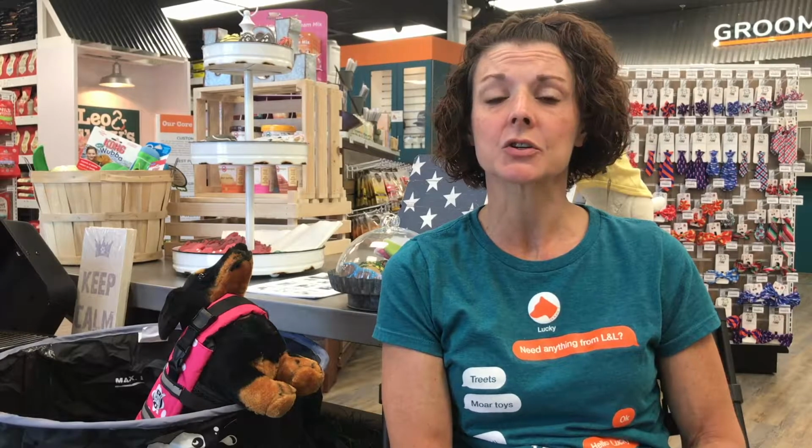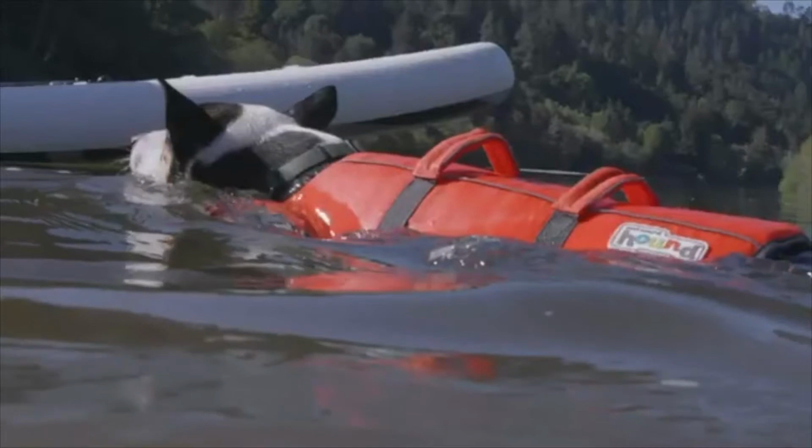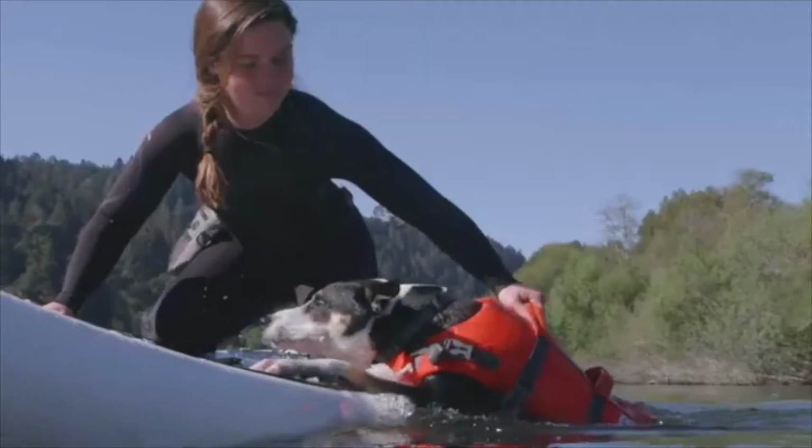The best thing to do is hold on to them nice and tight, make them feel secure, and let them settle down. Once they're settled down, you can let them out, and then they actually know that, oh, this was a good thing. Now, there are some dogs that are better swimmers than others.